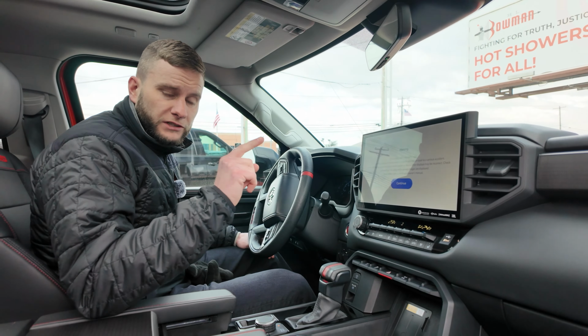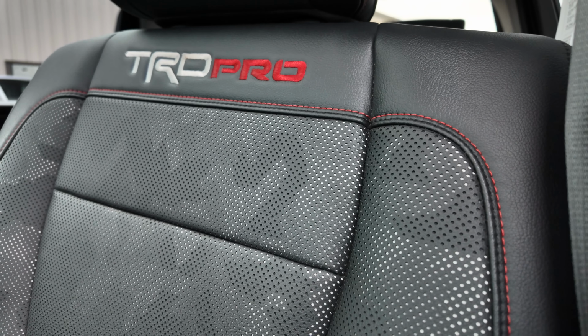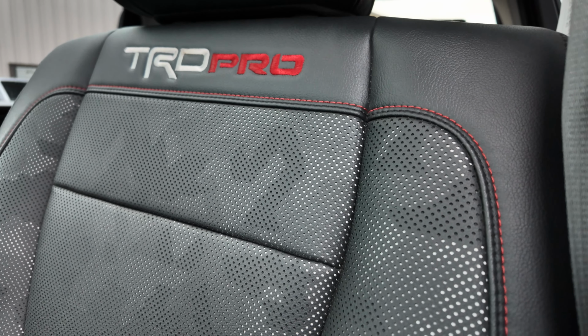But at least you have it, I guess, if you're going to drive this thing to work. You got the red leather in different places, just goes to the TRD Pro. You got the red stitching here going all around. So it's black with the camo pattern, with the red stitching. You can see here, like a carbon fiber, dual zone climate, of course, heated and cooled leather seats.